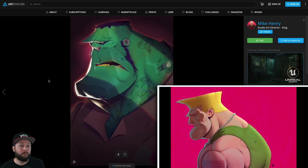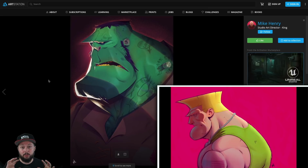I mean, look at this Frankenstein portrait. How tiny are the eyes compared to the rest of the face? Like the jaw is massive, but we also have the eyebrows really popping out. And I think this is one of those things that you can really learn by watching Mike's videos on his YouTube channel.